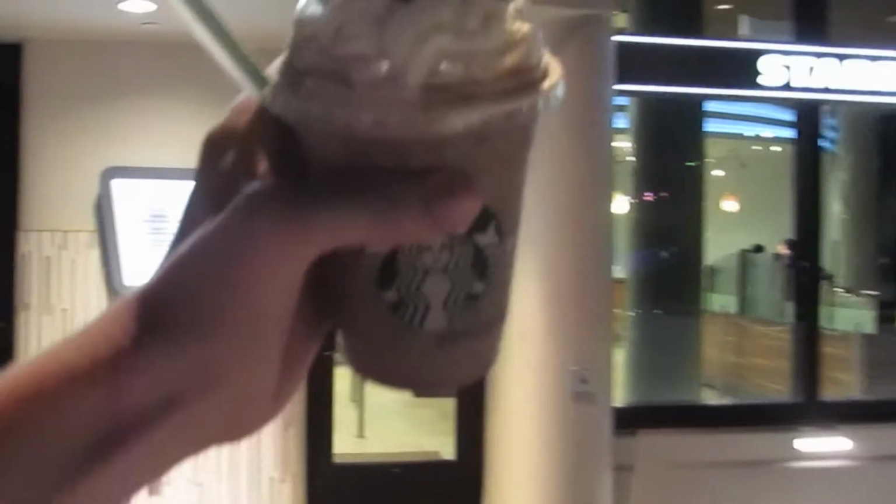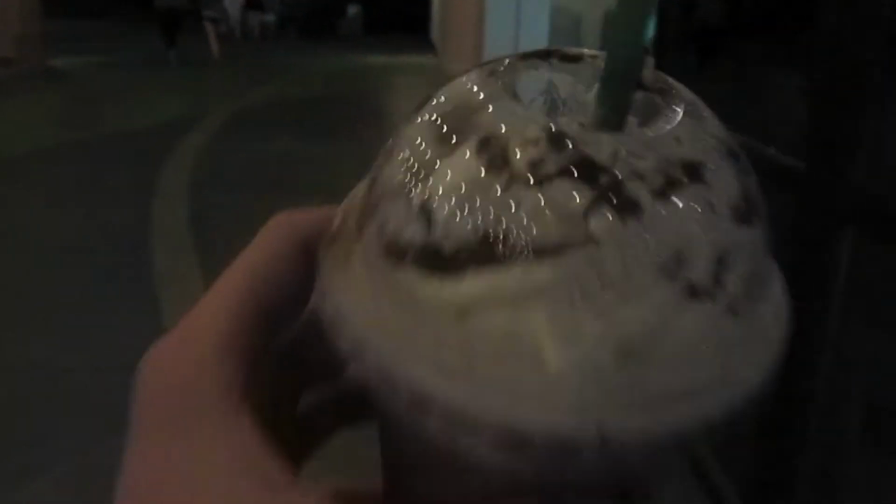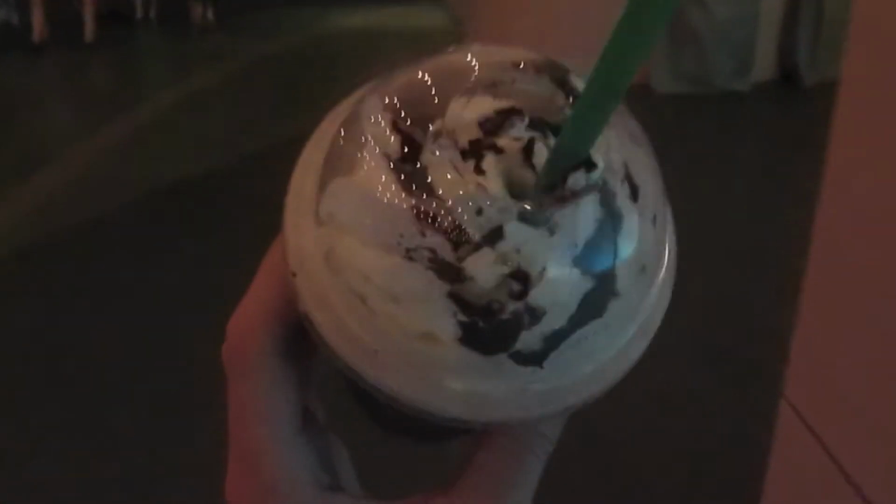I'm at the Fountain View Starbucks, as you can see. It's a pretty cool place. I got a tall double chocolate chip frappuccino. This is amazing. You guys gotta come here and try this here at Epcot. It is amazing. I'm in line for Soarin'. Here we are.